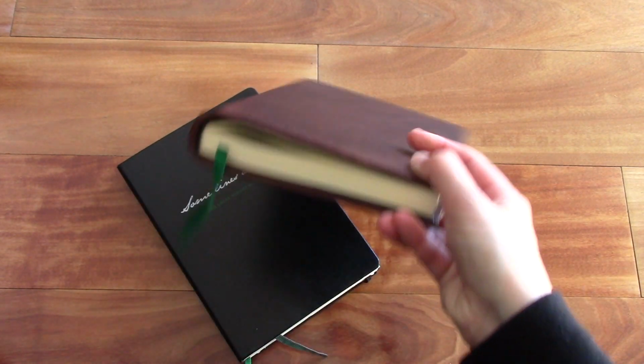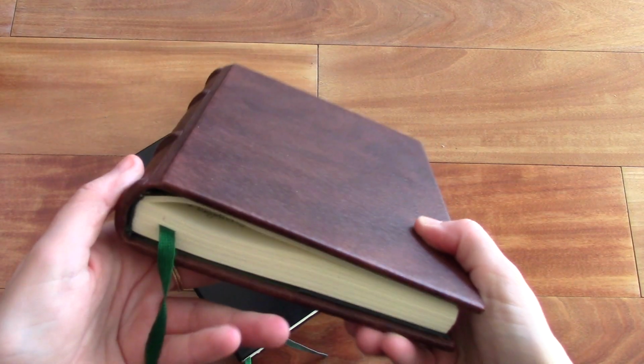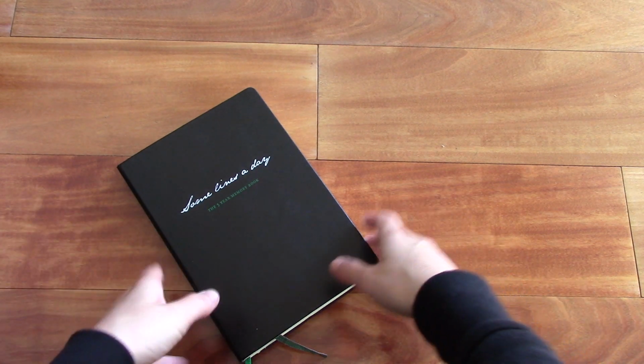And here we have the Epica notebook. I really enjoyed using this one a lot too. It's a beautiful Italian notebook, and I have several more I haven't used yet, so I really enjoyed using this one. And then this is the Five Lines I'm keeping, and I'm on my last year.